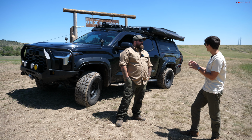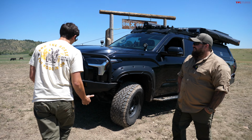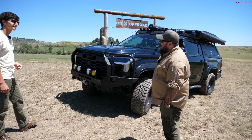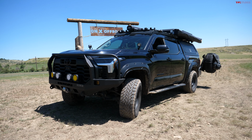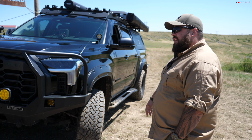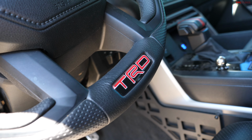So JP, let's walk around this build and show a little bit of what makes this unique, because factory Tundras we've tested a lot, but this is something special. So actually, when did you get this? I got it in April 2022. It's an SR5 TRD Off-Road. So I got like base, but I have the locker and the Multi-Terrain Select and everything. And in Canada, we're lucky because we get the TRD shifter and steering wheel. So I have that.